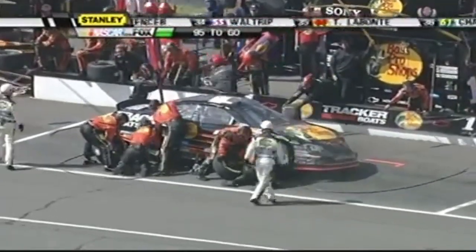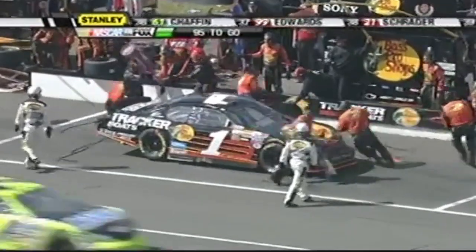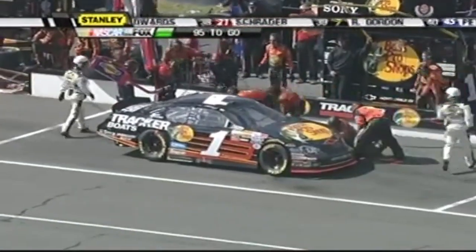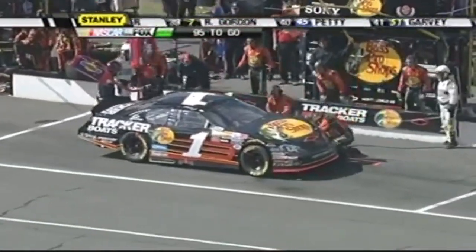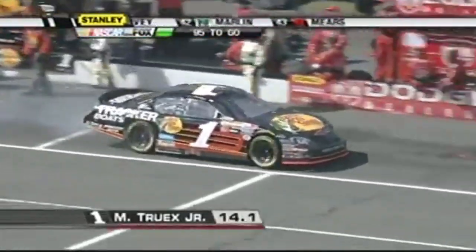Martin Truex picked up the lead, and now the Tracker Boats Bass Pro Shop Chevy makes its stop. Robbie Gordon on pit lane as well. So now we have almost cycled through all of the green flag stops, even though they were on different sequences right here. Kurt Busch in the 2 car has assumed the lead with Greg Biffle in the 16 in second right now. Dale Jarrett in the 88 is third, still needs to make a pit stop.